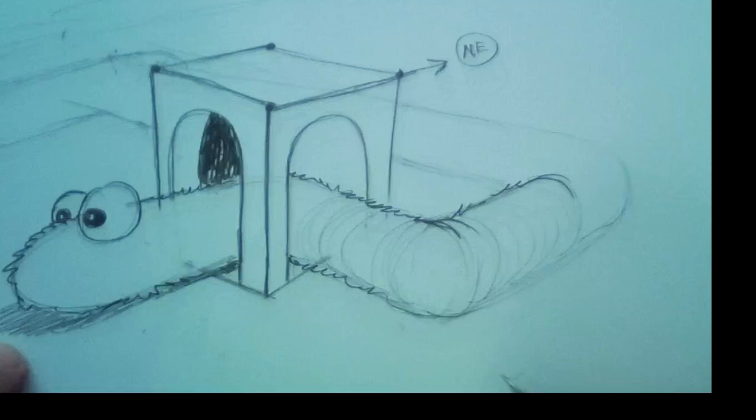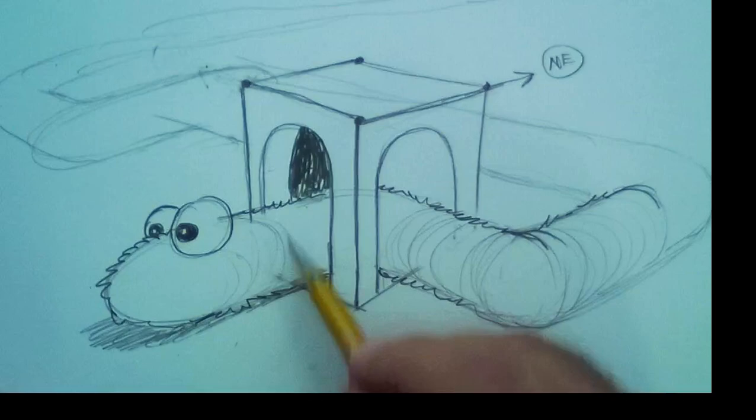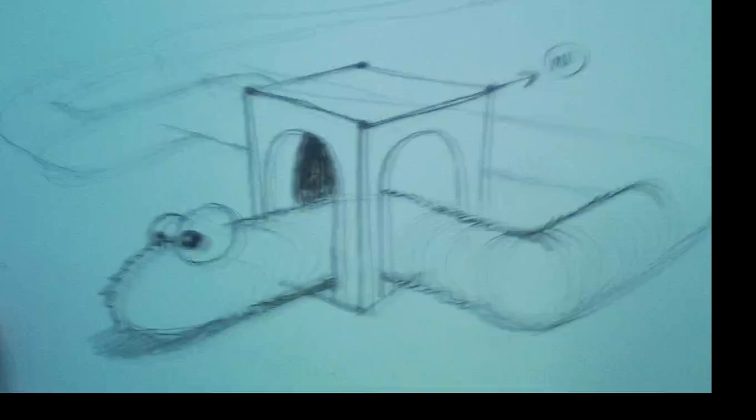Now this wormy's face. See this? You're really light. You can put this so you see, this tube is coming this way. This tube is coming this way. You can curve these even more than you think you have to.